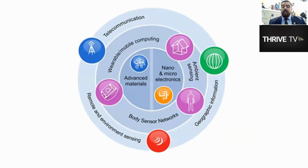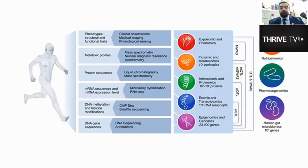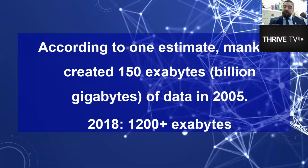So we are surrounded by an environment that is all the time generating and also saving and recording data. We live in a telecommunication environment, and every one of us is generating lots of data. And again, here we have, as you see, the different levels of profiles that a person is going to have. So you can have the DNA gene sequences, so genomics. You can have things like the mRNA, so here we are talking about things like transcriptomics and exomics. We can have things like proteomics that are actually going to be fed by the data that we collect. And according to one estimate that was published back in 2005, mankind created 150 exabytes of data.